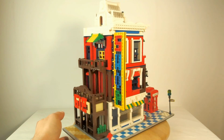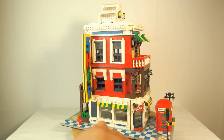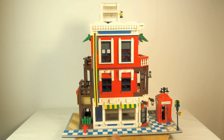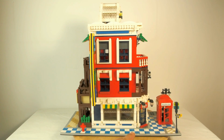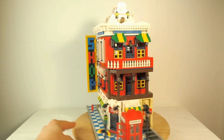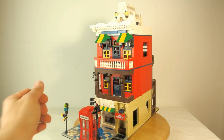Also, what's really great, I'm pretty sure you can't see this, but these are two different kinds of blue tiles. It's medium blue and lighter medium blue. If you put them next to each other, you can see it. Otherwise, you can't. And of course, you can't see it in the instruction manual.